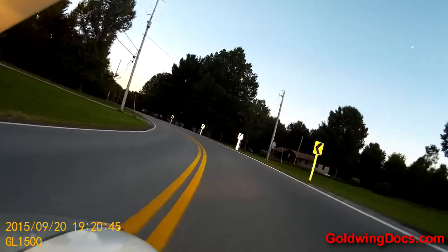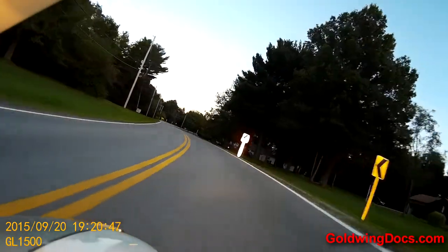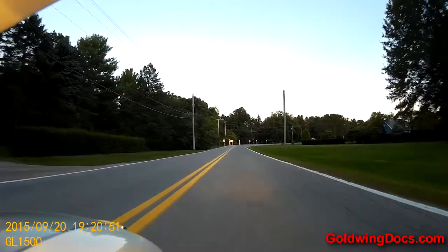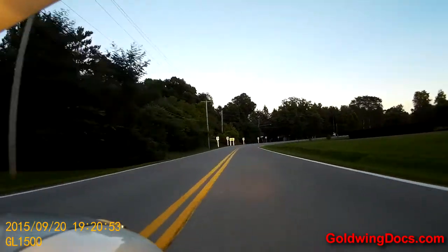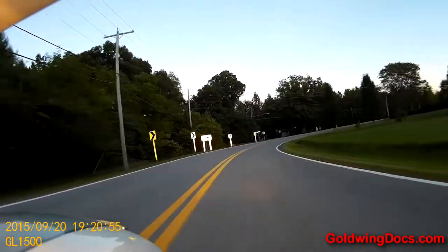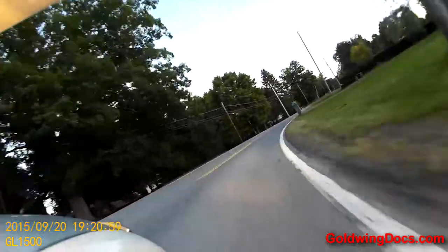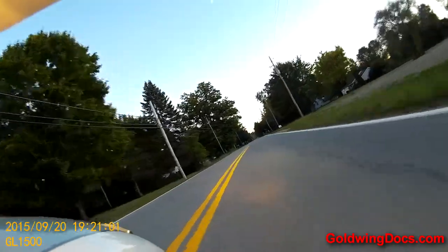Now we're at dusk. You can actually see my headlight on the road. It looks much brighter in this image than it actually was. The actual ride at this point was quite dark. And yet the camera is picking up the image and making it look almost like daytime.